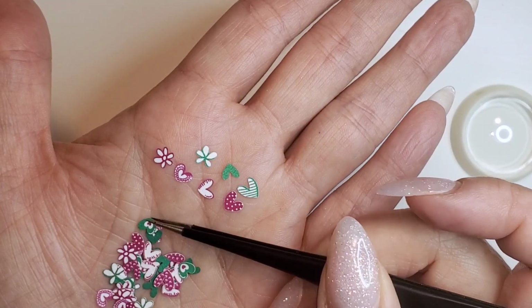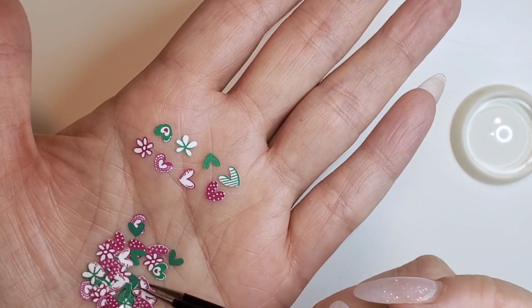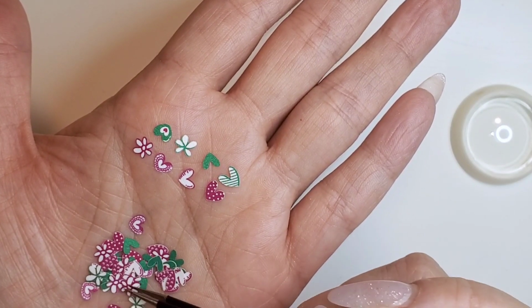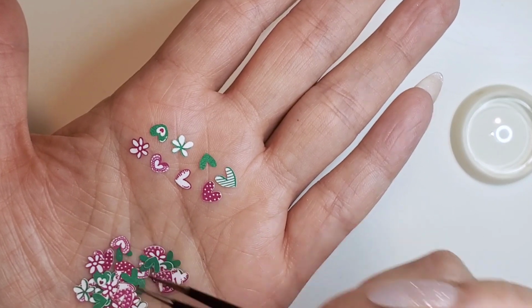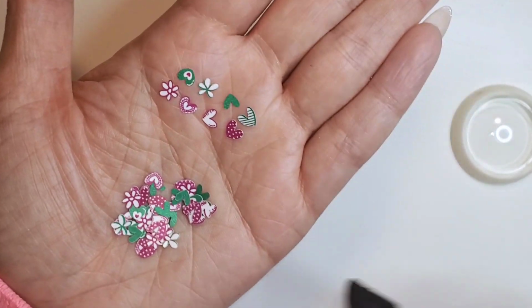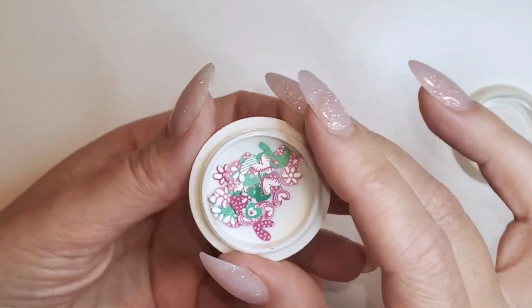Okay, so the pink flower, what else? Oh, look at this one. It has like several little hearts inside a heart. I think that might be all of them. So we've got 8 little designs. Again, super, super cute. And they're very easy to apply when encapsulating. Okay, so there's that one.